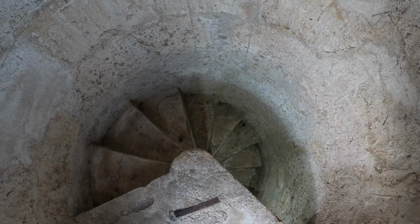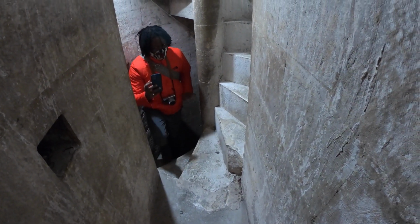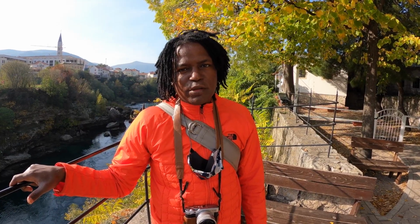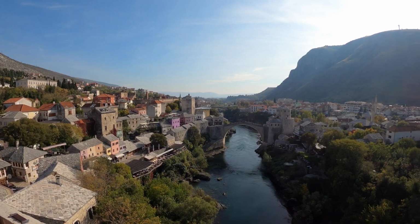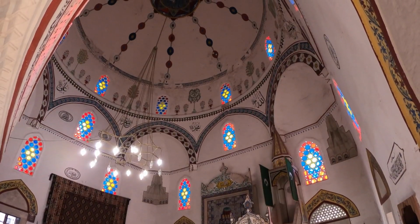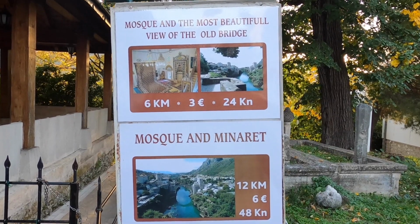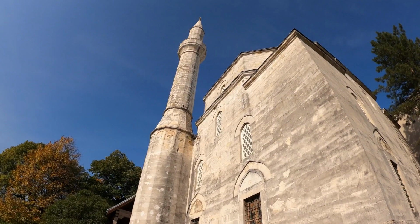It was a tight fit for me to get up, and also I had to take a couple of breaks as I was climbing up. I had on one of those tight masks, so I needed a break. It was a lot of steps. So this mosque is set up specifically for tourism. So you can actually go in with your shoes on, see the architecture of the mosque. The view from the garden is nice as well. And for the cost of 12 marks or 6 euros, I highly recommend it.